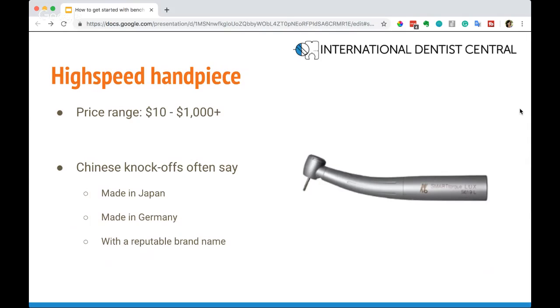High-speed handpiece. Price ranges greatly, right? Like $10 to like $1,000+. Now, there are so many Chinese knockoffs on the market, and they will say that they're made in Japan or Germany, and they will even have a brand name printed on it. And unfortunately, I will tell you that these really cheap handpieces have also infiltrated some US dental instrument suppliers. I've seen them being sold by some suppliers for a few $100s. So like their bottom of the line basic handpiece, like $200-300 or maybe $300-400. And it's pretty much the same as what you can get on eBay for like $20. So it's really hard to tell them apart, to be honest.